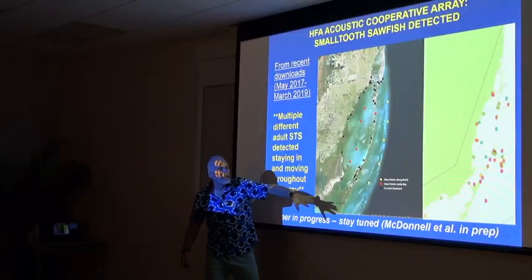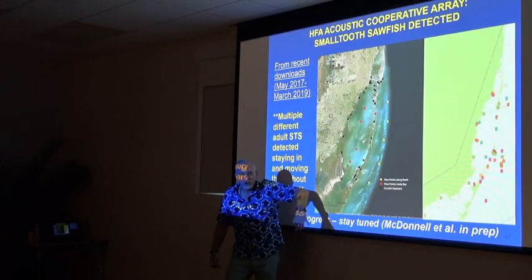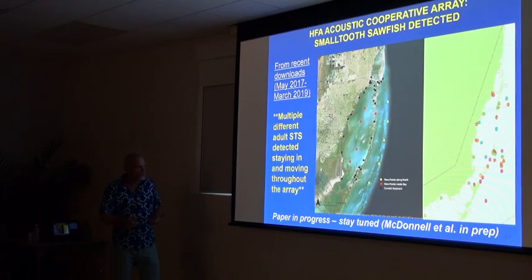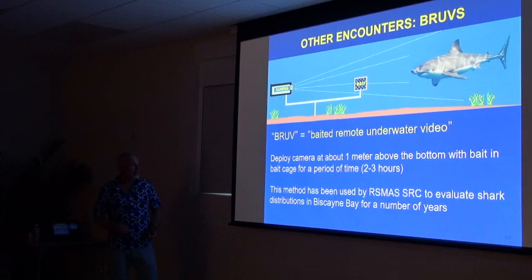So we've brought new sightings to the database. We've created this array that helps any kind of species that comes through here, any acoustically tagged fish, a turtle, a shark. That data goes to all those researchers. So it benefits, I don't know how many research institutions, but it's a lot.